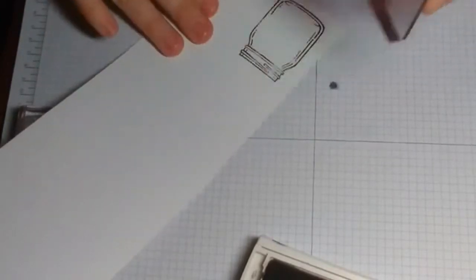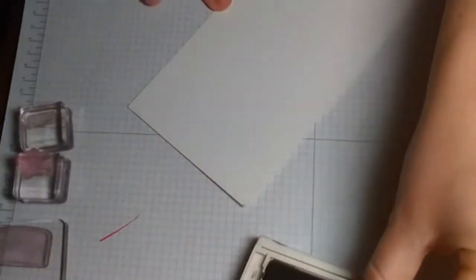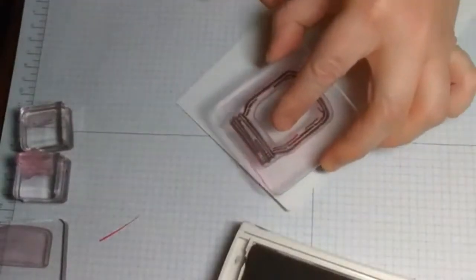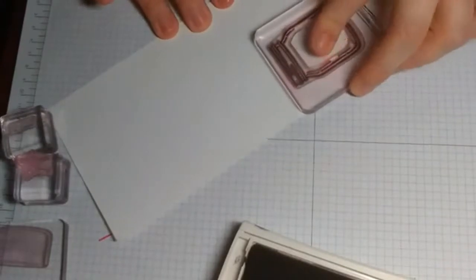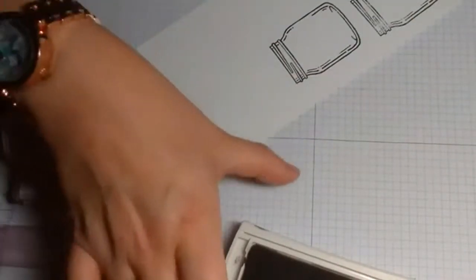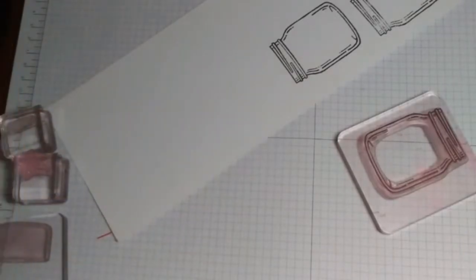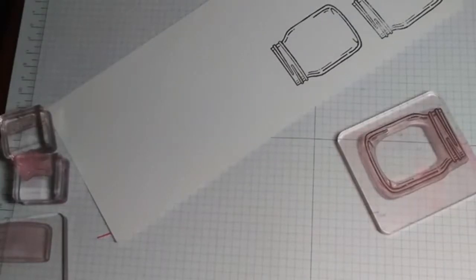Stamp the jar. Just stamp it again because it didn't quite make a crisp look. There we go. And then I'm going to practice with the Tempting Turquoise.